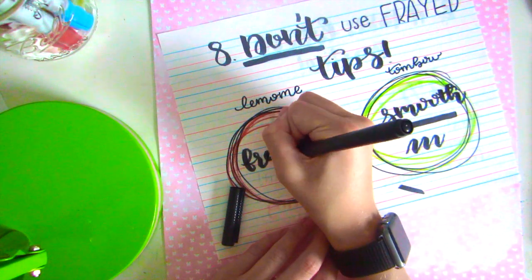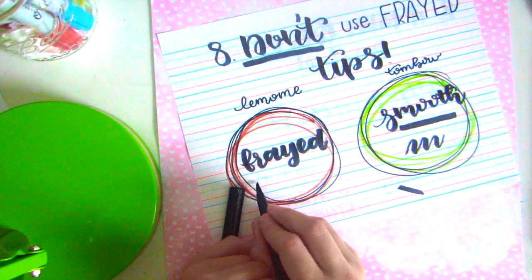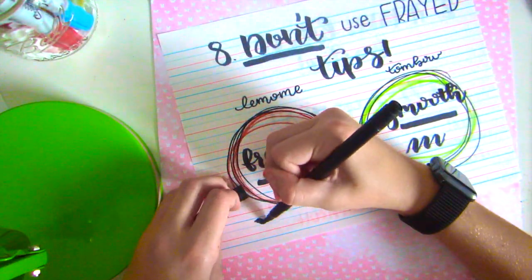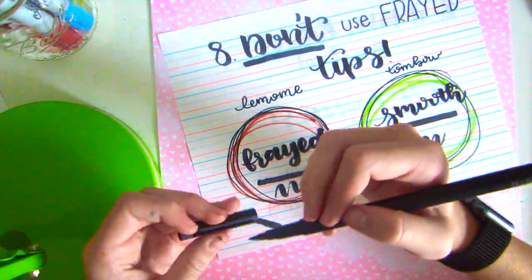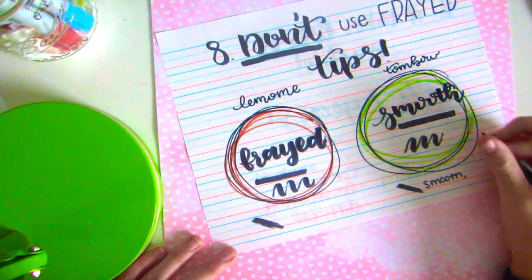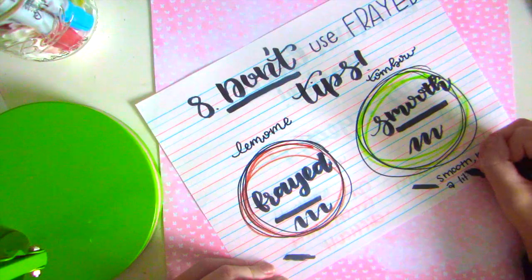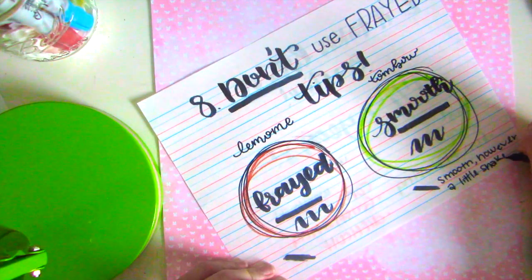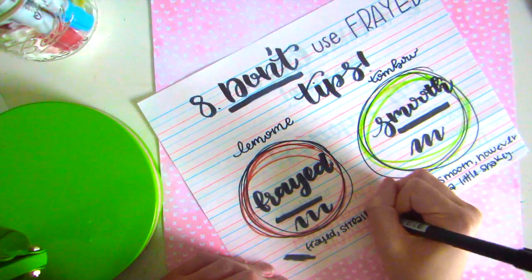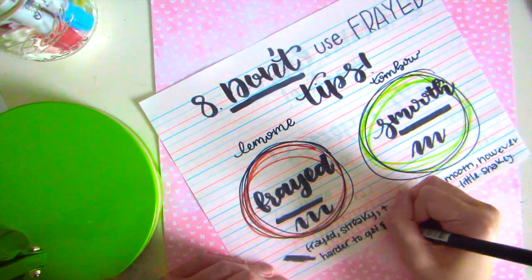As you can see, my Limon pen is pretty old and very frayed, but my Tombow is better quality and it's not frayed, it's smooth. On the Limon you can see little streaks, and on the Tombow it's very smooth. Overall, the Tombows are very smooth, however a little shaky, but that's just because the tip is very thick. And the Limon are frayed and streaky, but they're also old and harder to control and get thinner lines.